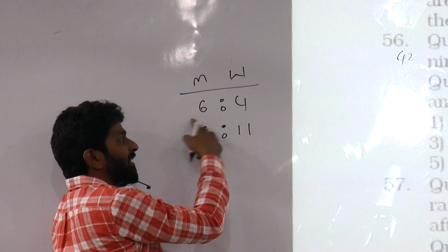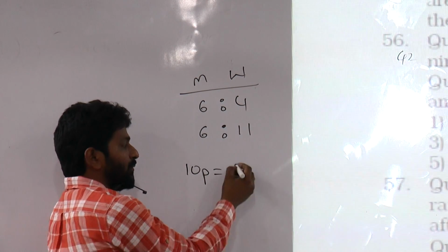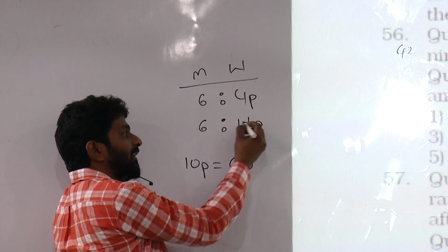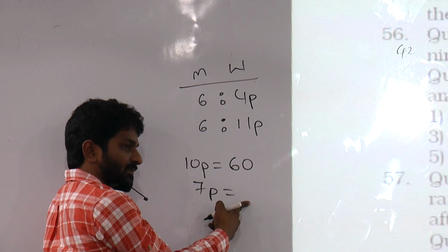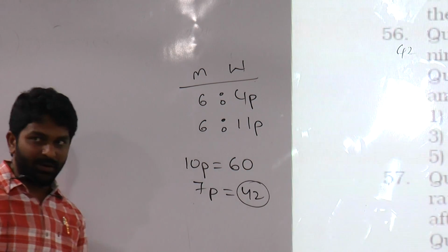So number of parts in the initial container? 10 parts, which is equal to 60 liters. And water, the initial container has 4 parts and the final container has 11 parts, increased by 7 parts. If 10 parts is 60, 7 parts is 42 liters. Second quantity also 42, both are same.